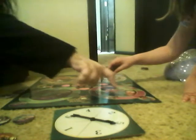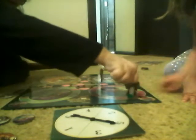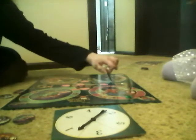Spin. Five. One, two, three. That's four. Right here. One, two, three, four, five. Oh. She's kind of spacey, she's not like a silly monkey. One, and I'm not moving.